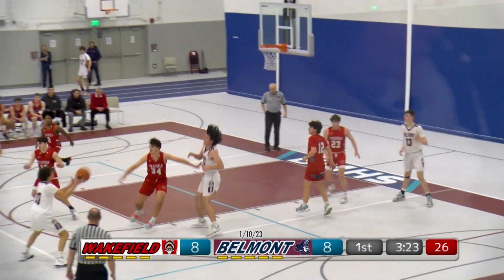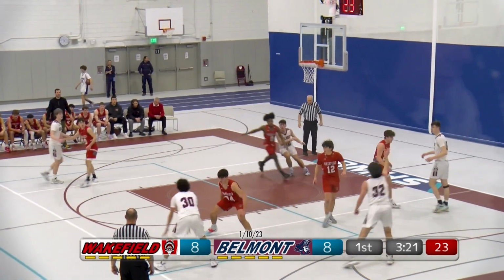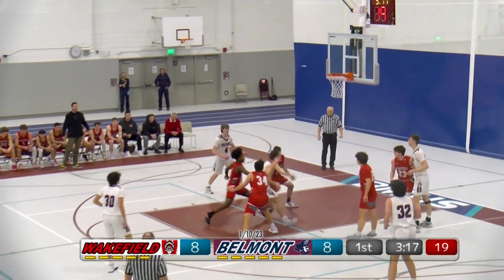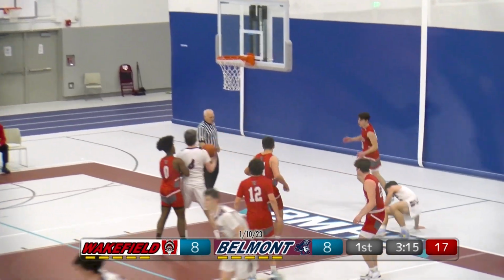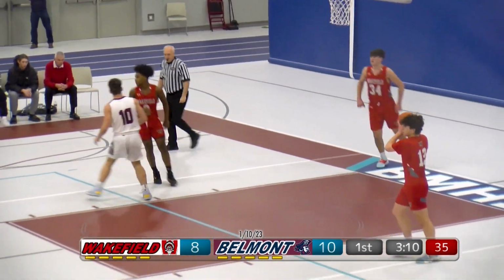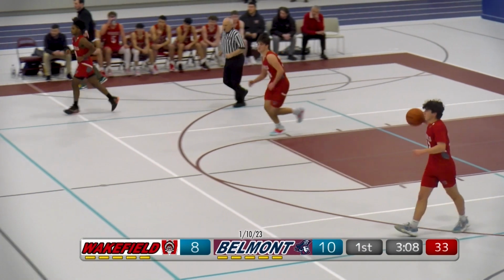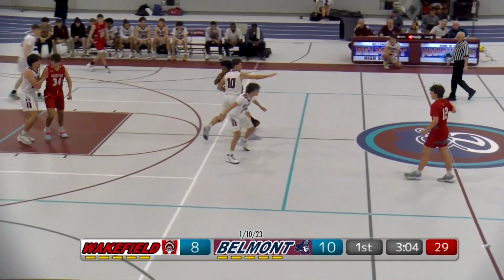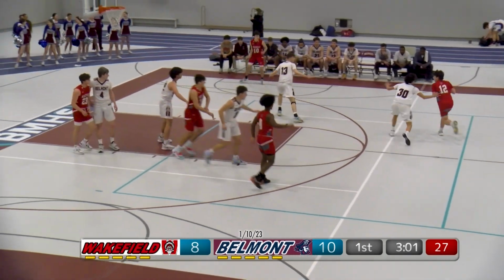Great pass there. Belmont looking to get an open shot, but Wakefield playing close, tight man D here. That's Colin Galloway. Good finish there into contact. Gets that layup. This is Ethan Margolis for Wakefield with the ball.